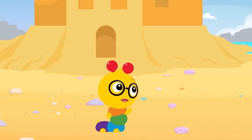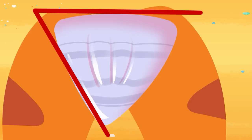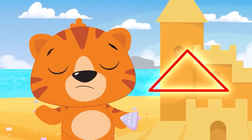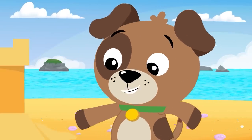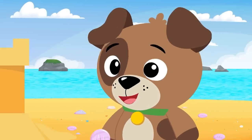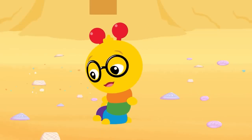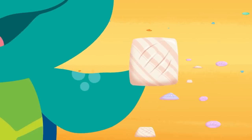Maybe. What shapes do you see? Well, here's one with three sides. One, two, three. A three-sided shape is called a... oh, a triangle! Way to go, Tinker! Oh, look at this one. This one is round. And do you know what that round shape is called, Dean? A circle. Great job! Now, does anyone see one that looks like a square? I do! Squares have four sides. One, two, three, four!